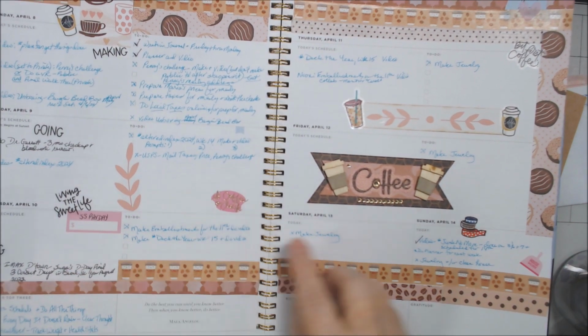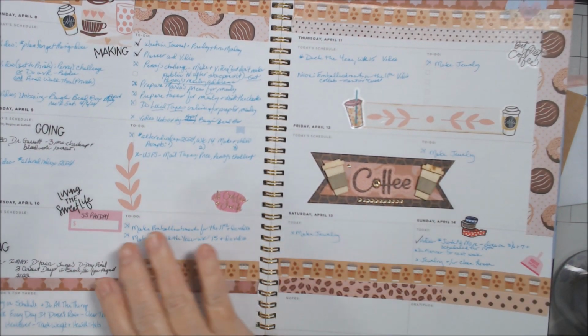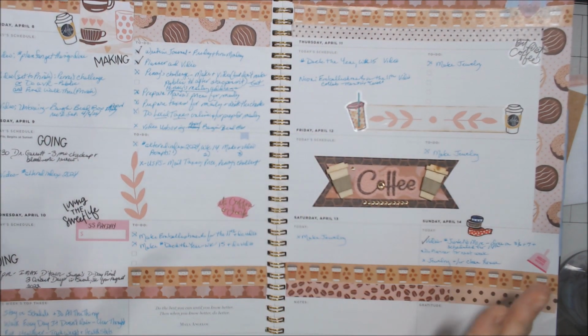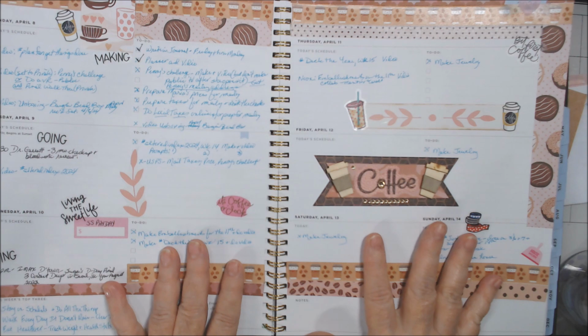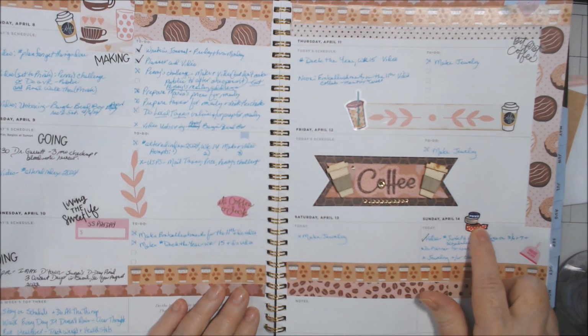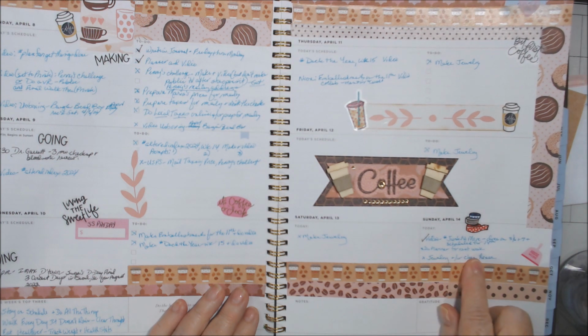So I didn't write in the specifics. I just put make jewelry because maybe I can get two done in one day. Yeah, right. I don't think so. Anyway, that's how it is. Also from Happy Planner, the washi tape for my planner for next week. Try and do it on Sunday.